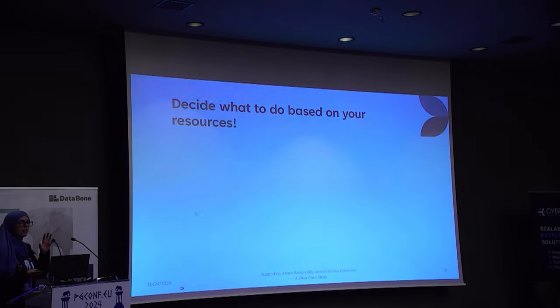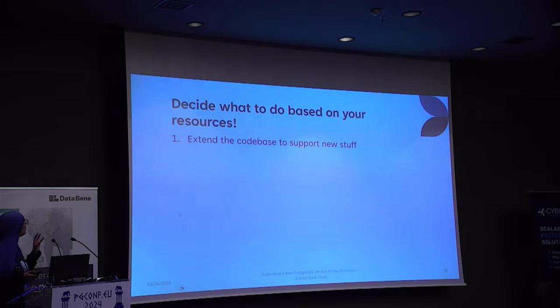So you have a list of these things, and you want to decide what to do based on your resources, okay? For Citus, we had three options. The first option, the most beautiful one, is that we extend the code base to support the new stuff. This means adding new features in Citus that are new in Postgres as well. It's the ideal case, because Citus's aim as an extension is to seamlessly distribute Postgres. The goal is to distribute as many things as possible, so whatever command you run is seamlessly distributed. But of course, doing all of that work requires a substantial amount of resources, so you want to prioritize what you want to add now and what you want to save for future work.